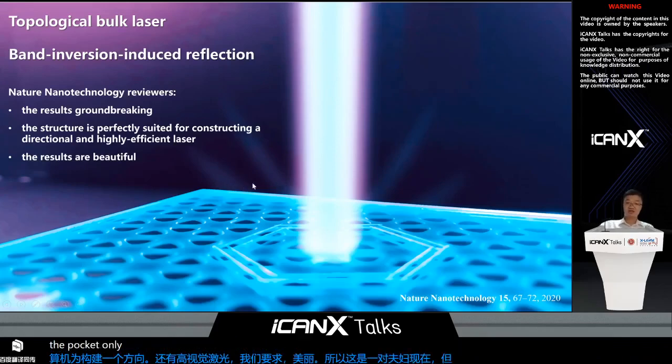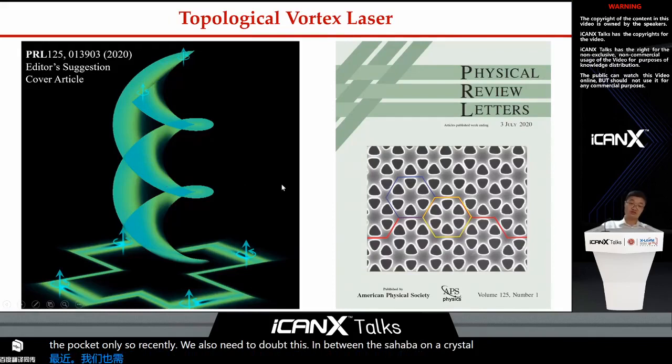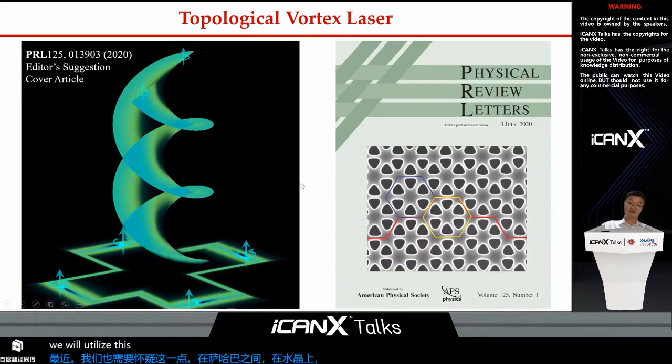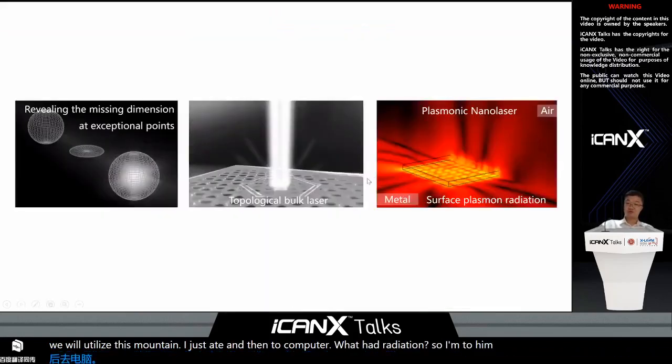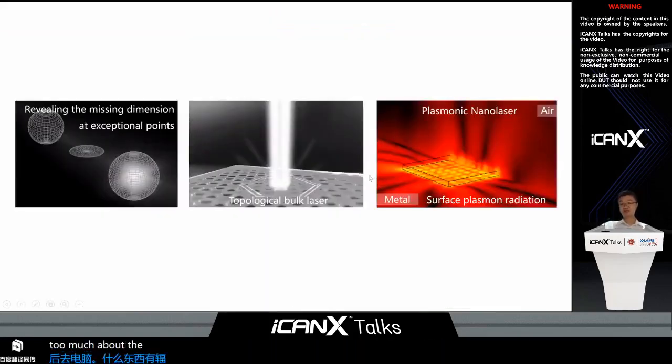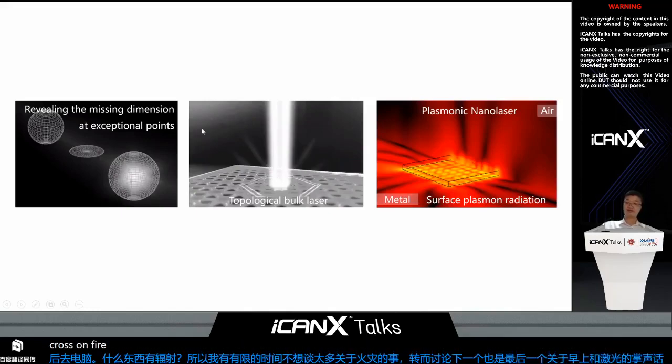So recently, we also utilized this eigenmode in between this topological photonic crystal and the pure photonic crystal. But here, we utilize this spin momentum locked edge state to demonstrate vortex radiation. So due to the limited time, I will not talk too much about the bulk laser and move to the next and last topic, the plasmonic nanolaser. Here, we utilize the amplification of surface plasmon polaritons to demonstrate a laser at the nanoscale.